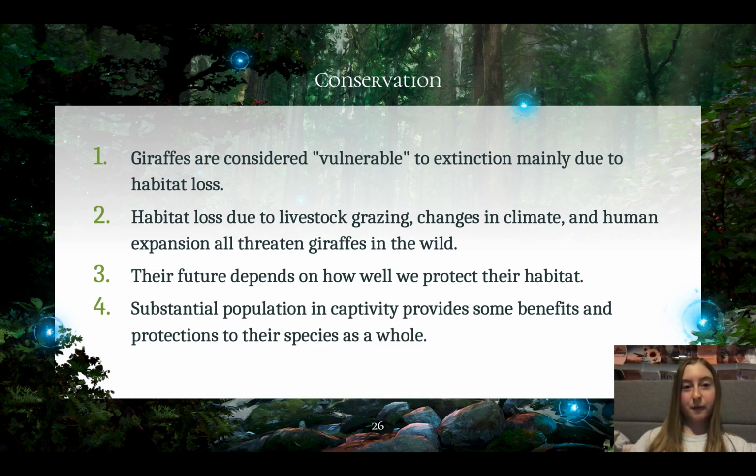Moving on to giraffe conservation. As a whole, giraffes are only considered vulnerable to extinction, not necessarily critically endangered, but some of the species and subspecies are definitely more threatened than others. But populations as a whole in recent years have been slowly decreasing in the wild, mainly due to habitat loss. One of the subspecies, known as the Nigerian giraffe, is labeled as extremely threatened, and the Rothschild giraffe, one of the main 4 species, is listed as near threatened.